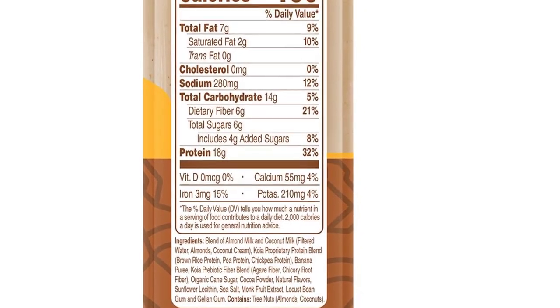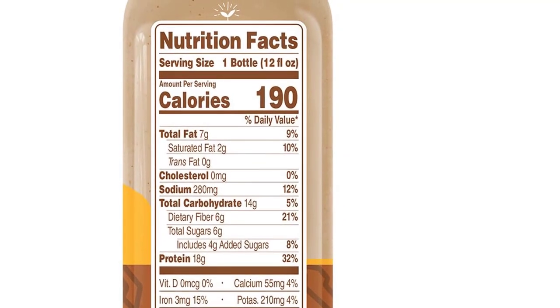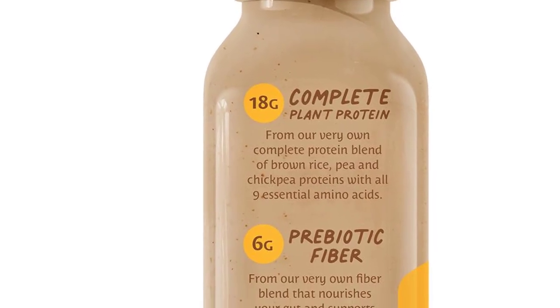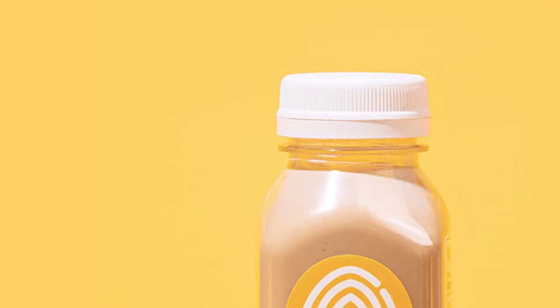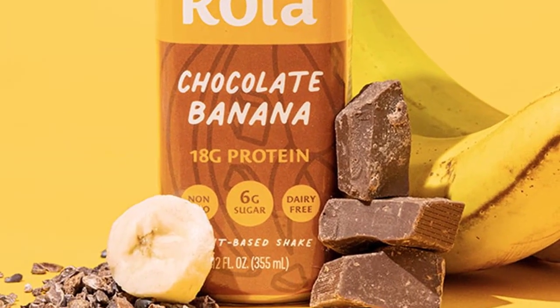This is perfect for you if you're vegan or have dairy allergies and still want a nutritious meal replacement. Skip this if you absolutely need a creamy texture, but for health-conscious eaters, it's worth a try. Alright, that was a solid option. But the next one on my list might actually be even better for those looking for joint support.